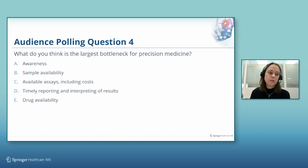And for me, I think there is not a very clear answer. It really depends, I think, on your situation. I think we really should increase awareness amongst physicians that we should have broad testing. But sometimes it's difficult to get a good sample. Sometimes liquid biopsy can help. But if you are in a resource-lacking environment, then sometimes assays are not available. Or if you're in a low-income country, cost can be a huge problem.